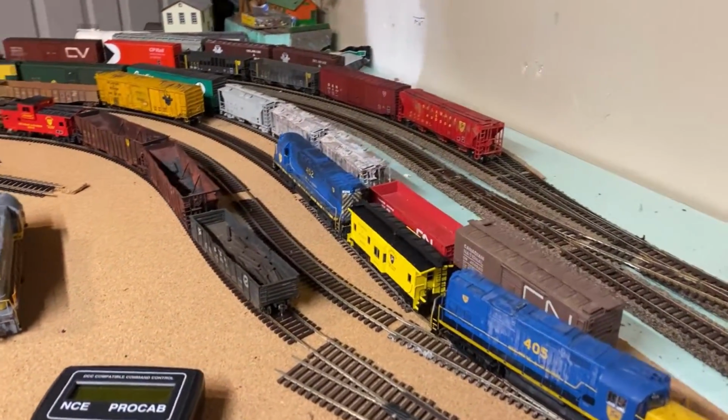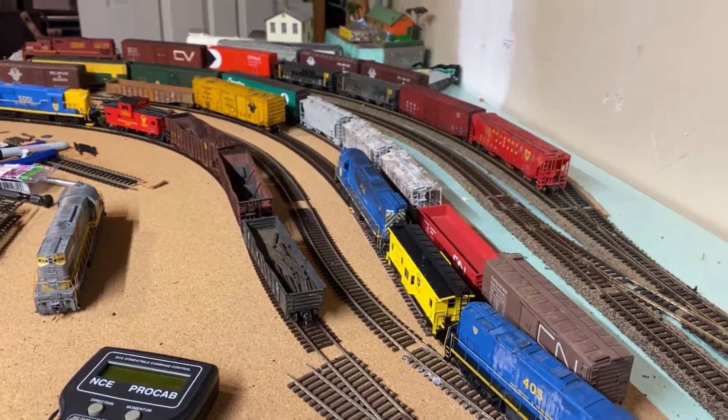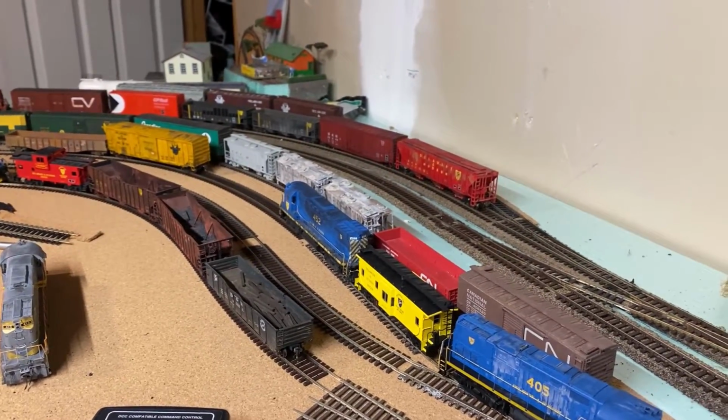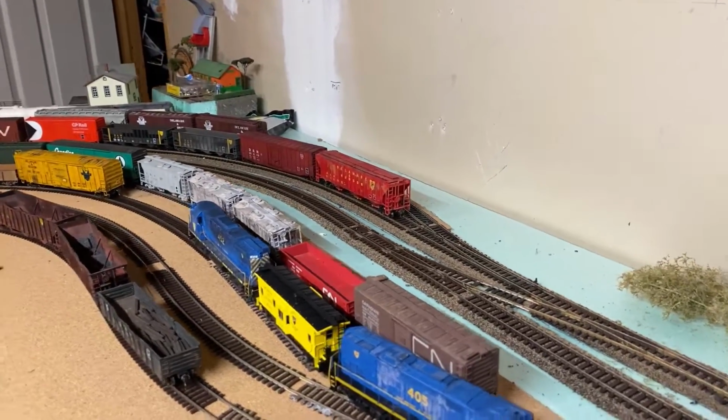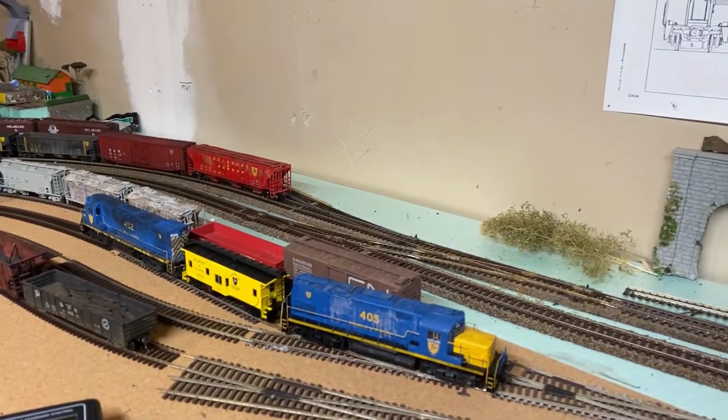Stay tuned for more layout progress like Plattsburgh Yard coming along here. I've been not very good about putting out layout update videos just because I find when I'm trying to film like a time lapse or even just a progress update, it slows my overall progress down a lot.